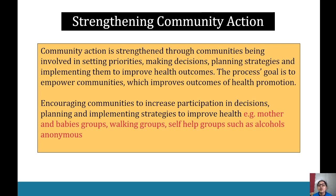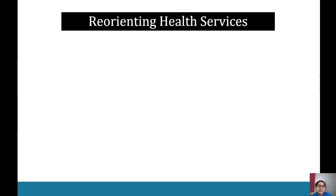So the process's goal is to empower communities. For example, think of mothers and babies groups, walking groups, self-help groups like Alcoholics Anonymous. So it's all about encouraging communities to increase participation in decision making, planning, and implementing of these services.